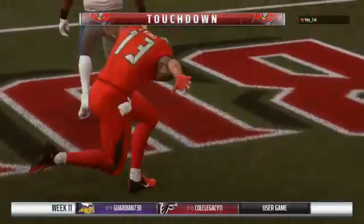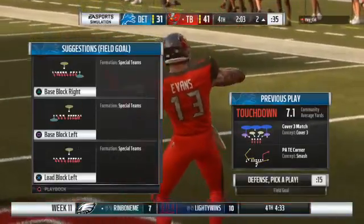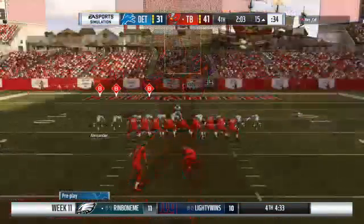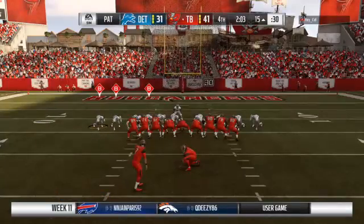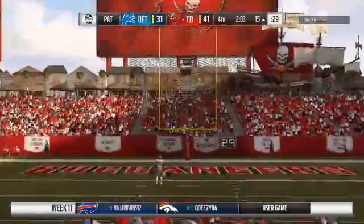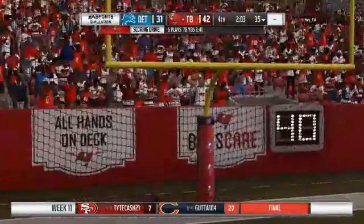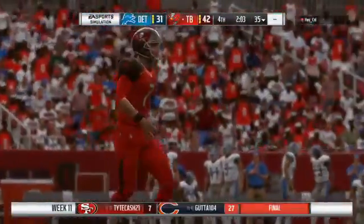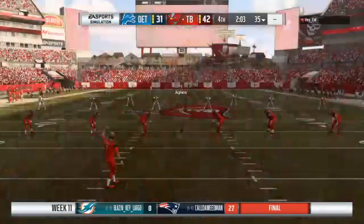Touchdown, Bucks. Mike Evans, a 7-yard touchdown grab. And the Bucks are going to add on to their lead. And let's count them up now. 1, 2, 3, 4 touchdown receptions for him in this game. And just one shy of the NFL record. What a great performance. Going up and catching the football, creating space, and finding the end zone. That's what it's all about.